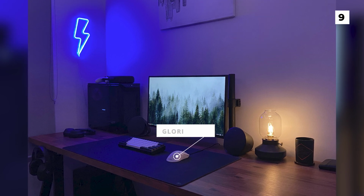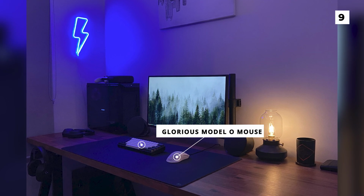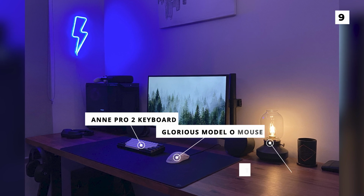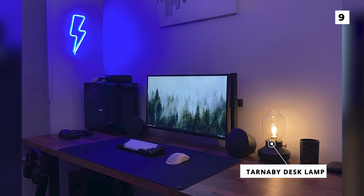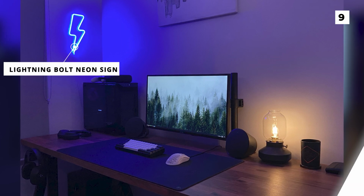Below this, we're looking at a glorious Model O mouse and AN Pro 2 keyboard, as well as an adorable Tanabeat desk lamp from IKEA that really helps complete the whole setup and complement the cool lightning bolt neon sign.